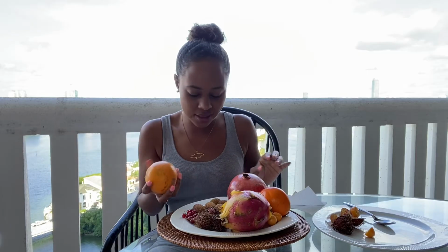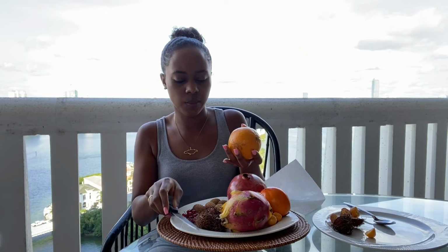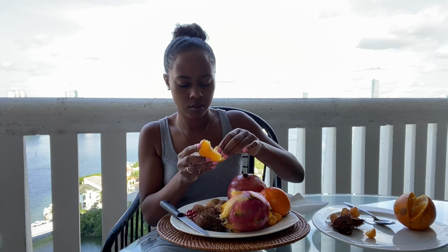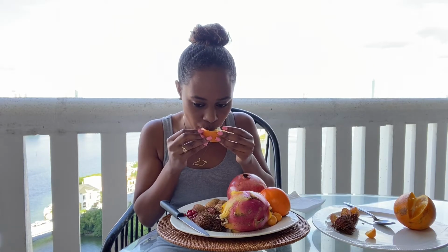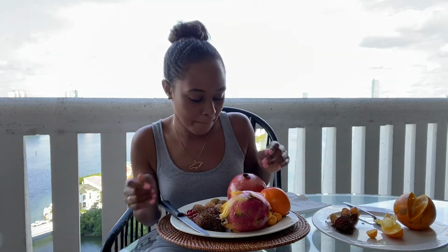What next? Okay, so this is a regular orange. I just cut it this way so it's easier for me. All right. It's really pretty. Nice and orange. Okay, it's really sweet. It's not sour at all. Okay, so this compensates for the little one before.